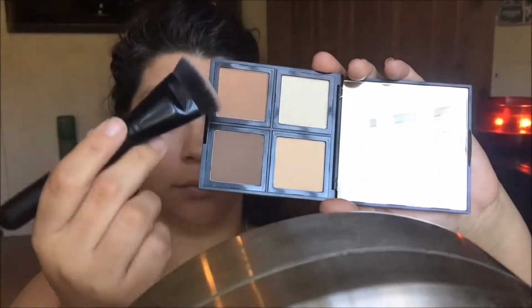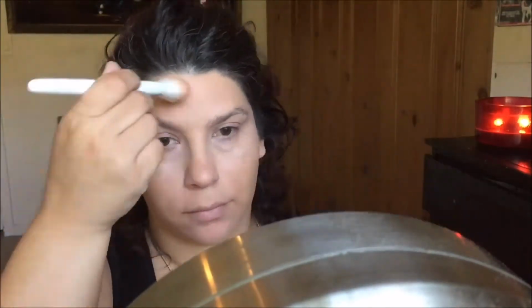So now I'm going to go in with the e.l.f. contour palette with the contour brush and just kind of deepen in those naturally sunken cheeks. And then use the contour brush from Wet n Wild and, you know, blend everything together, warm up my forehead, and then do the other cheek as well.